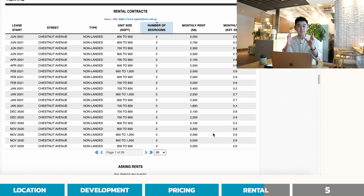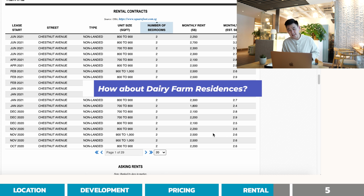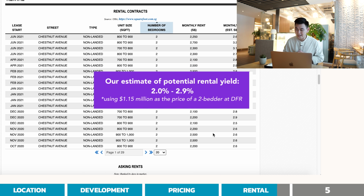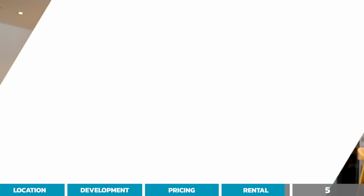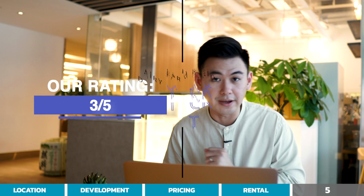Now, using these as the monthly rental, because we always want to be conservative when we are estimating rental, using $2,001 to $2,006, if we were to use a purchase price of around an average of 1.15 million for the 2-bedders in Dairy Farm Residences, we would get a rental yield of between 2 to 2.9%, which isn't too bad because we are always aiming between 2 to 3% or even higher for a project. So getting that 2 to 2.9% is really quite okay. As a newer project, we also can expect higher rental in the future as well when it's being built. So my score for rental yield here will be 3 over 5.